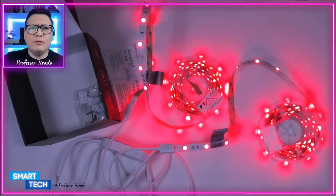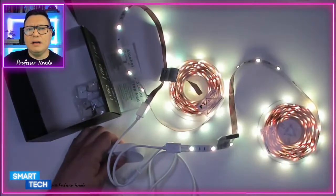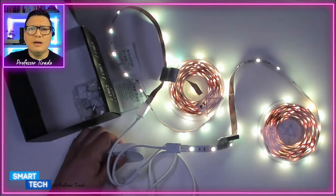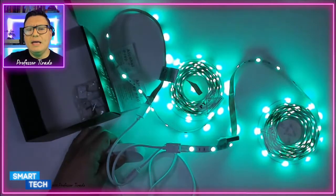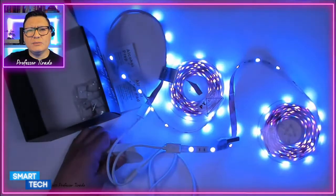Again, as I said before, you can use Alexa, you can use your Google Assistant. You have a wide range of colors to choose from with this particular one, and you can also control this with your Govee app as well. You have over 16 million different colors to choose from if you want to customize the coloring. You can also sync this with your music if you want to.